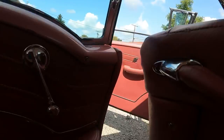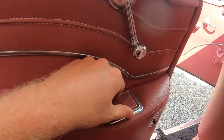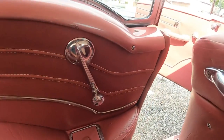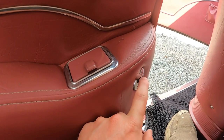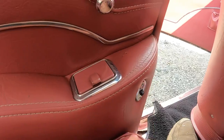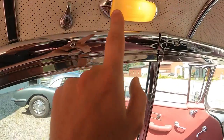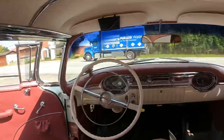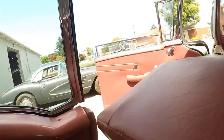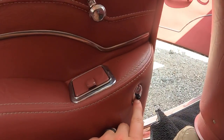Over here, same thing. There is an ashtray, as well as there is a button here. I'm not entirely sure what that does. I thought that button would control the light, but it doesn't. Maybe it does when the door's shut. But there isn't a button on that side. So if you know what this button does, tell me in the comment section.